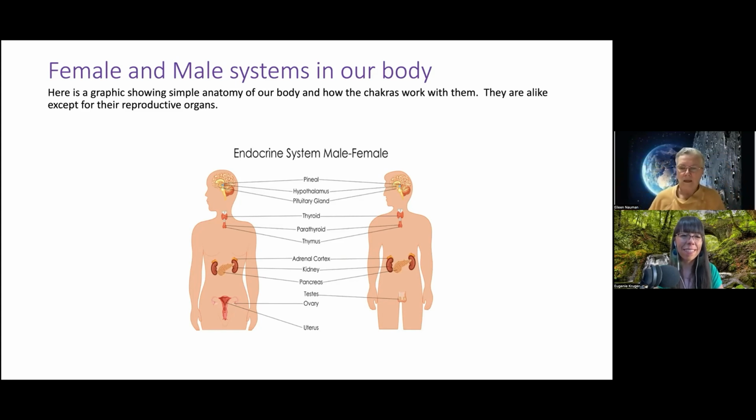In the head, you actually have two different endocrine glands. One is the pineal gland, which is your third eye. It's your brow chakra, and it's forward of where the master gland is. Both of these are positioned in the very center of the brain and are the most protected endocrine glands in our body, and for good reasons.